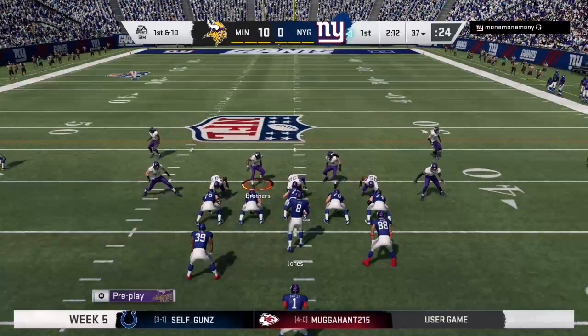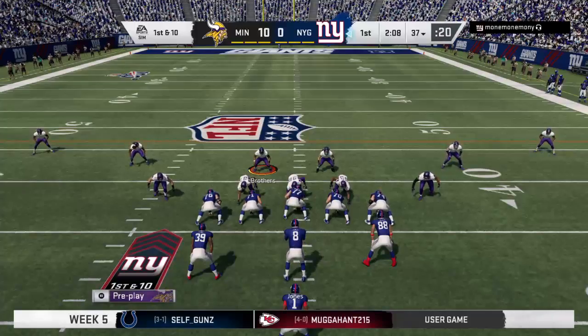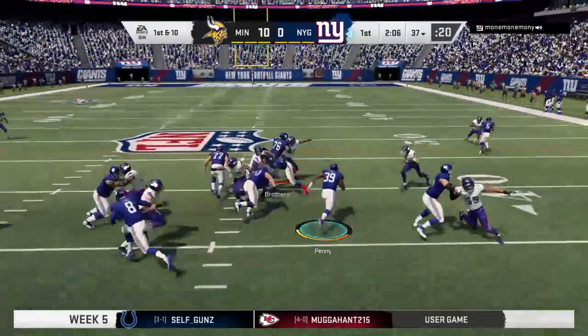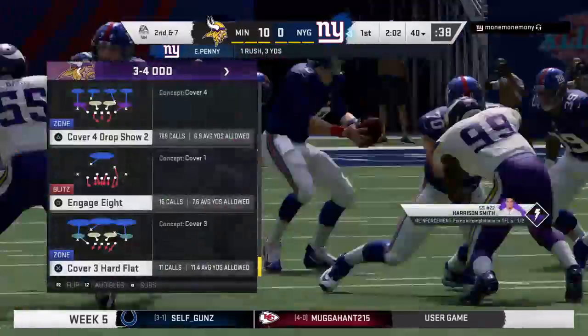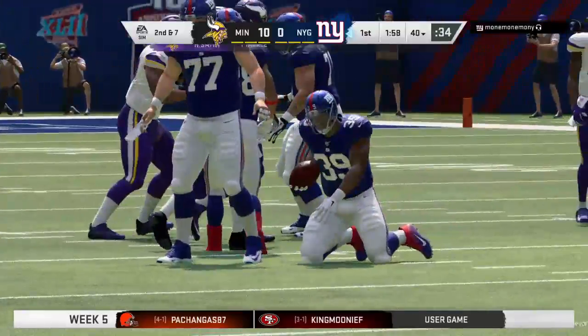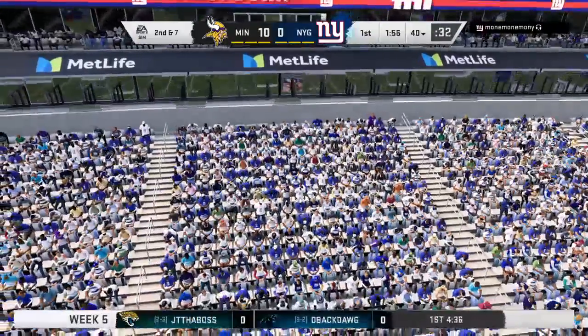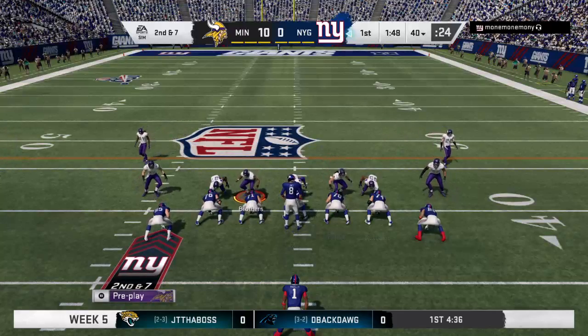Line of scrimmage, the 37 on 1st and 10. They'll run with Penny, and he's dropped right at the 40. Gain of 3. Good solid gain on 1st down, about what you'd expect from the big guy carrying the ball. Brings up 2nd and 7 at the 40-yard line.